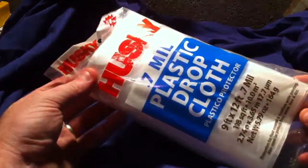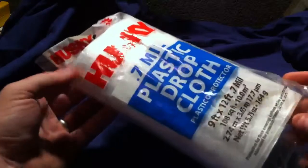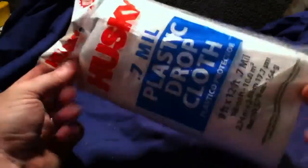Just want to make a short little video about some more thrift finds I found this weekend. Didn't get to do much shopping with the weather and the holiday, so I only got to go to like two places, but found a couple things. First thing is, I found a Husky drop cloth here, 0.7 mil, 9 foot by 12 foot. These are a couple dollars, but I got it for 50 cents, so I took it. It's pretty big, I can use it for all kinds of things. Just about everybody knows what you can do with that.